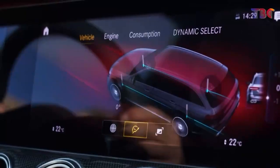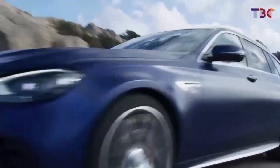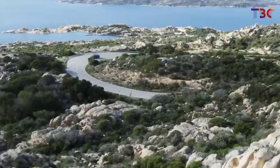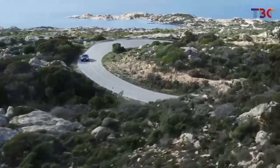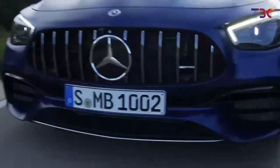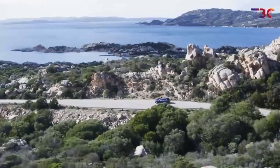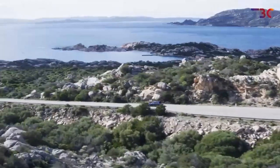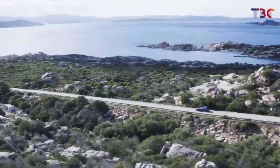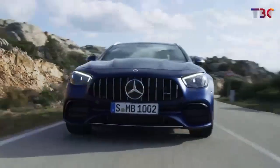Let's be clear, the All-Terrain won't take you over all terrain. But its height-adjustable single-chamber Airmatic suspension, working together with the versatile and effective 4MATIC all-wheel drive system, enables this wagon to negotiate much the same terrain as a 4MATIC-equipped GLE SUV, which has only 0.8 inches more ground clearance and a slightly longer wheelbase.